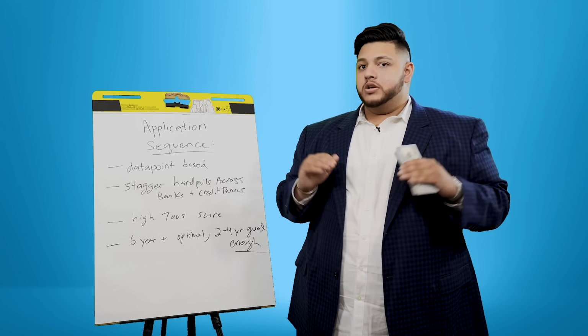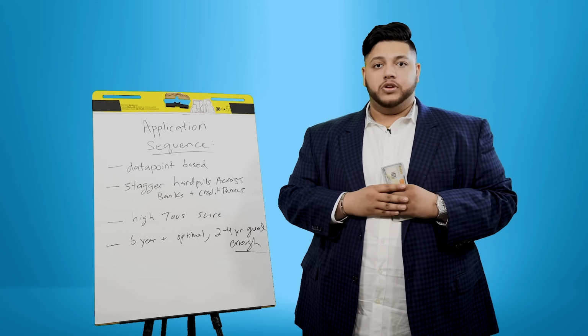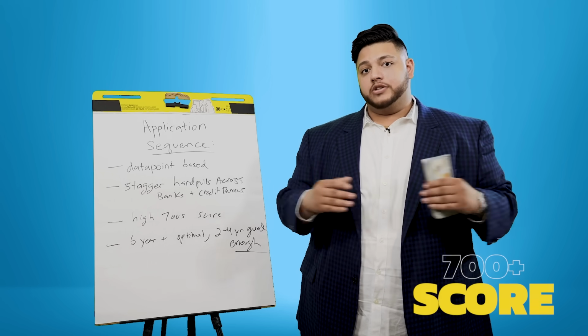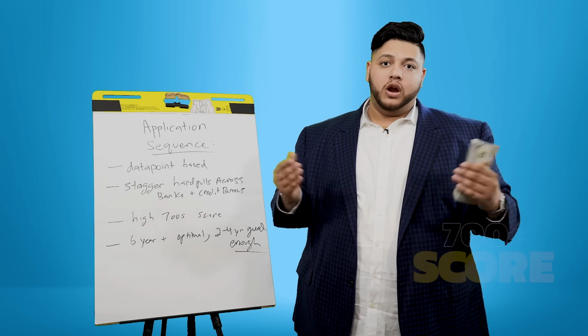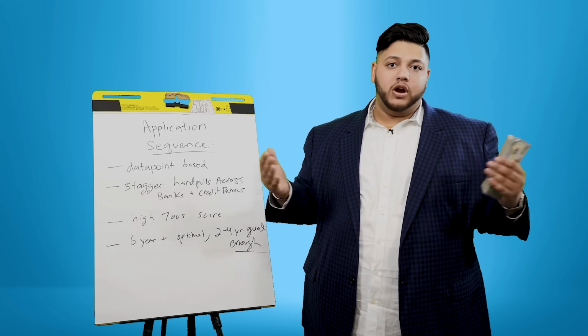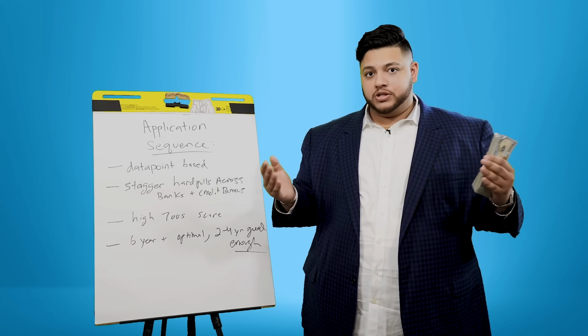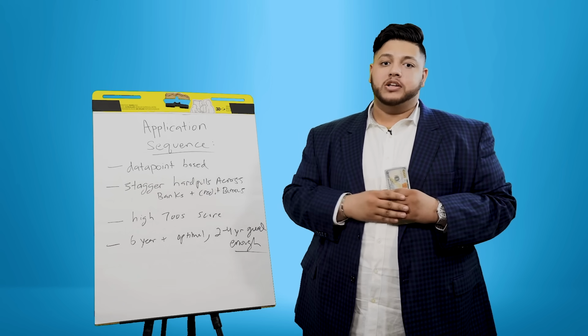Some criteria you need to meet before you go through this process: it's really important to have a high 700s credit score. If you have a lower credit score, the chances of approval just become lower. I've had students with a low 700, high 600 go through the process and maybe get 5 cards. And then I've had students with an 800 plus credit score get about 20 of them. So it's really important to get as high of a credit score as possible before you go through the process.